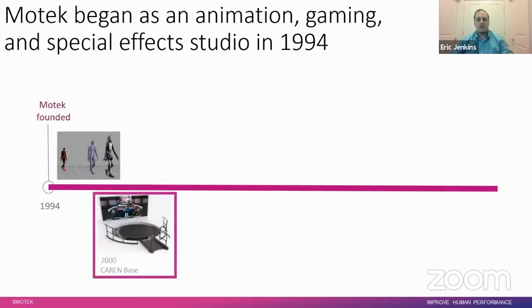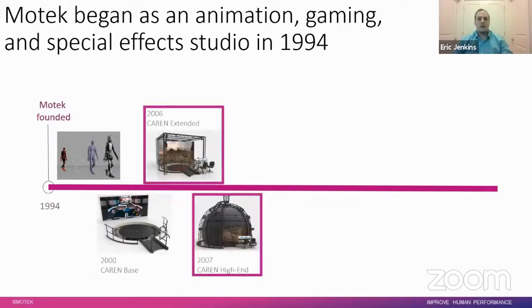It started in 2000 with the Caren Base system, which was a 6 degrees of freedom platform that was situated in front of a large screen that gave a lot of useful visual information. Then expanding on that a few years later in 2006 was the introduction of the Caren Extended, which now takes that platform, puts a split belt instrumented treadmill on it, and brings that screen closer to you for more immersion. It's a 180-degree screen.